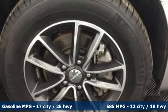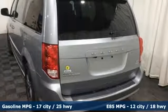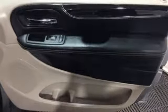Power heated mirrors, dual zone climate control, streaming audio, auto dimming rear view mirror, external memory control, remote engine start, manual tilting steering column, V6 engine, aluminum wheels, and automatic transmission.